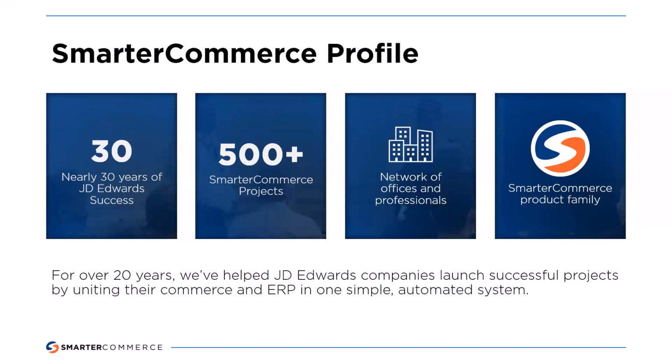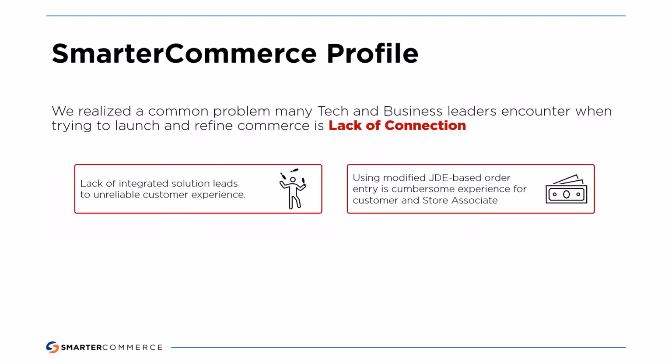And although our history is in the JD Edwards implementation space, in the early 2000s we began to develop a family of solutions that today we brand as Smarter Commerce. That's what we've been doing for the last 20 years, helping JD Edwards organizations launch successful projects in the retail space, the e-commerce space, and the payment space, by developing solutions that work with JD Edwards as one simple automated system.